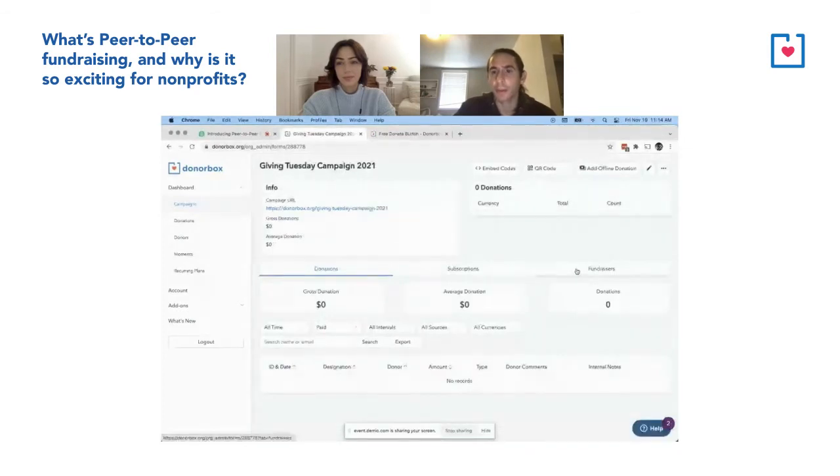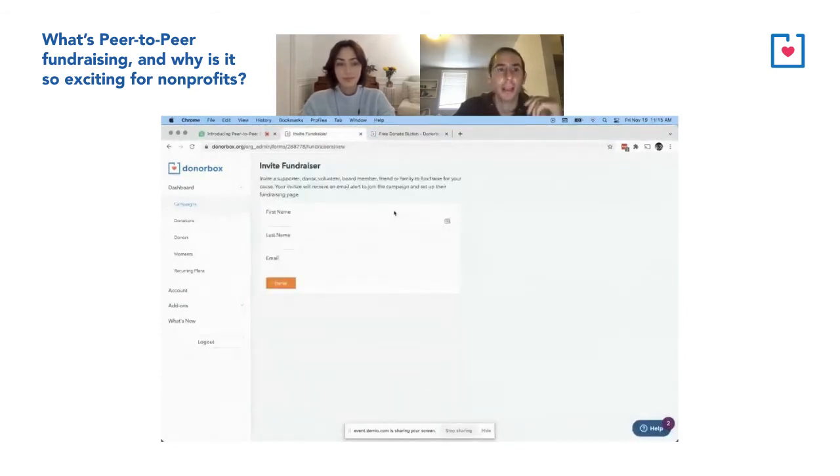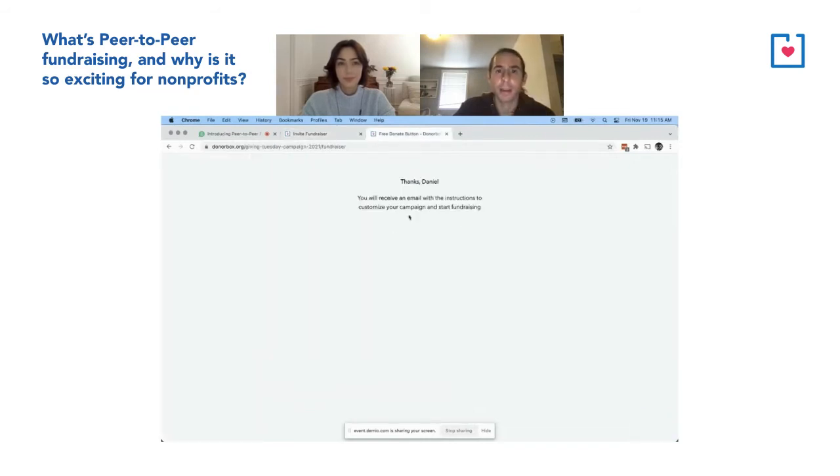And we have this fundraisers tab on the very right-hand side. If I select that, I can go to invite fundraiser. Same thing, fill out their name, email, and select invite. Now, I have invited myself or volunteered myself to fundraise for this campaign.